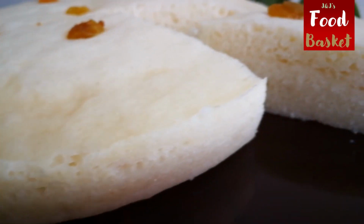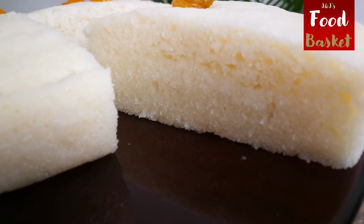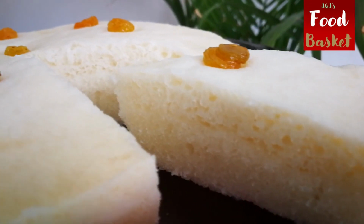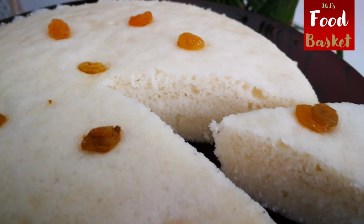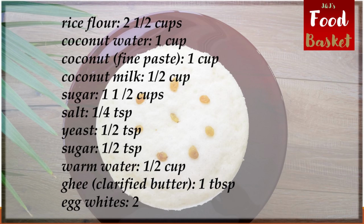Here's another unique one from our repertoire of recipes. This is the best fluffy and soft rice flour cake, also known as Vattyappam. And why is it the best, you may ask? I am using whipped egg whites to give it the fluffy pillow-like texture.